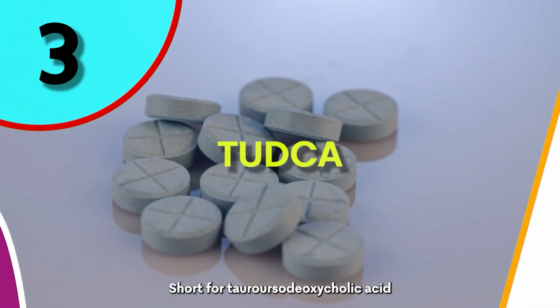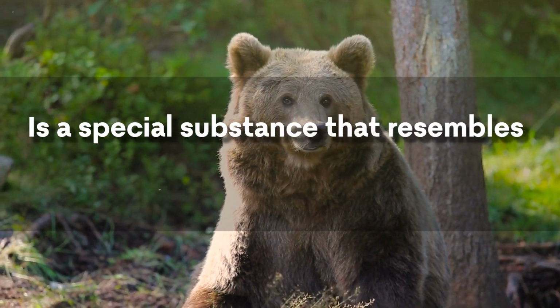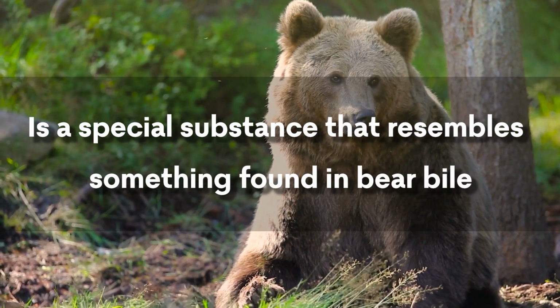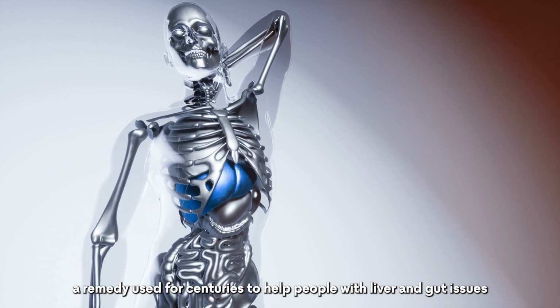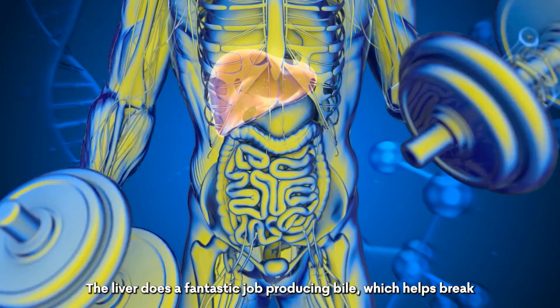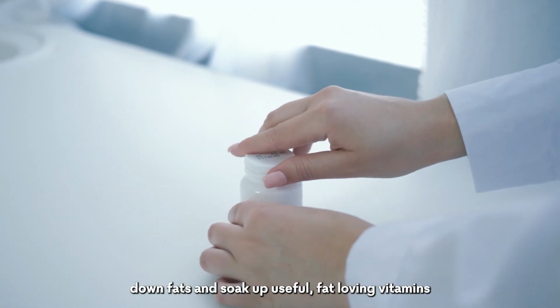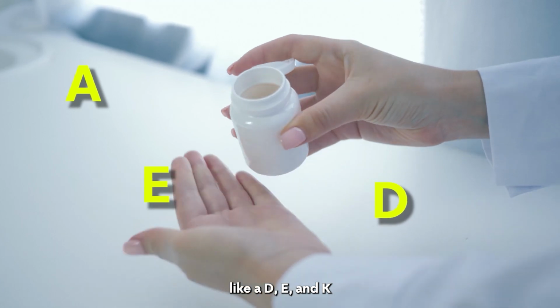Number 3. TUDCA, short for tauroursodeoxycholic acid, is a special substance that resembles something found in bear bile, a remedy used for centuries to help people with liver and gut issues. The liver does a fantastic job producing bile, which helps break down fats and soak up useful fat-loving vitamins like A, D, E, and K.